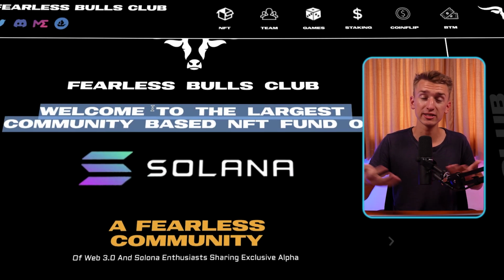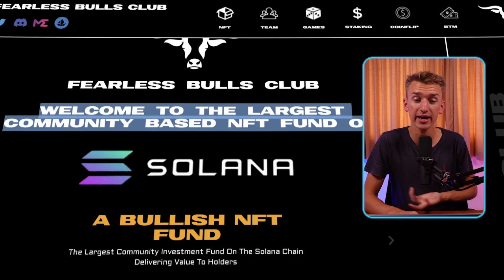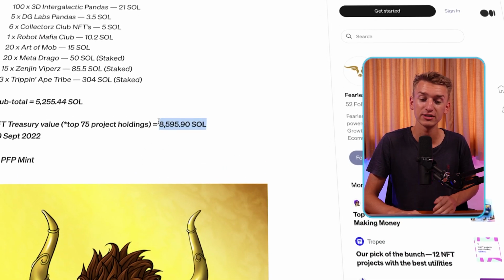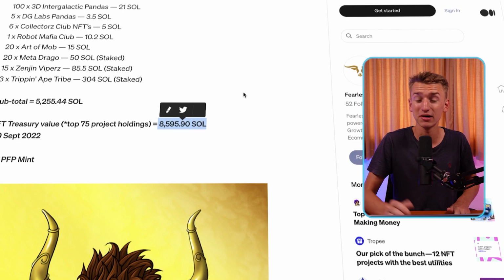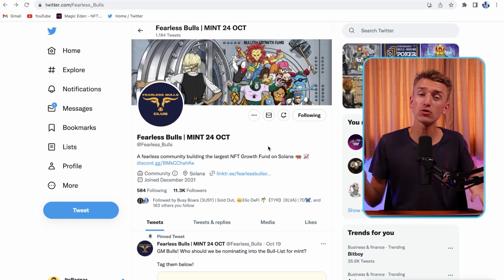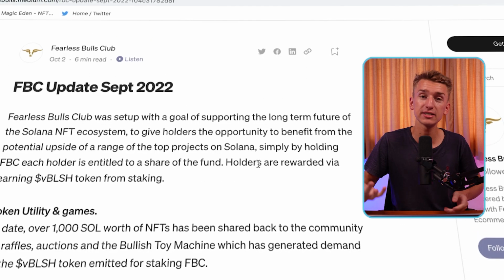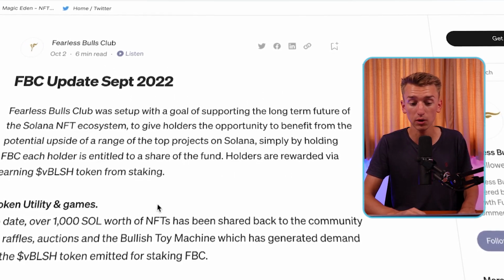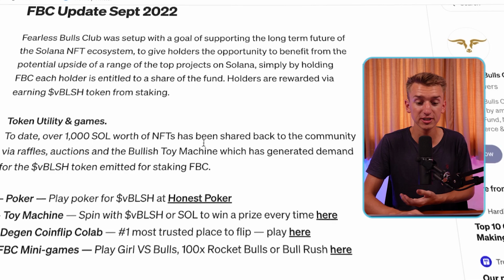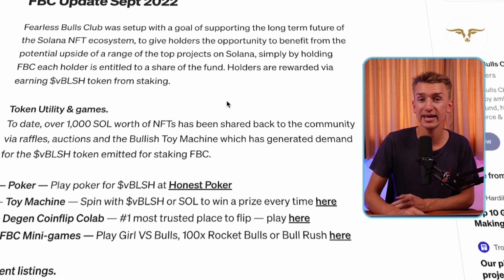And what the Fearless Bull Club is basically trying to do is to make the largest community-based NFT fund on Solana. And right now, they are doing a pretty good job at that, because right now the total value of their NFT fund is 8,595 Solana. So they have a pretty massive value of NFTs in their wallet right now. And most of the Solana raised from this new collection will also go into this NFT fund. And obviously the community benefits from this fund as well, because to date over 1,000 Solana worth of NFTs has been shared back to the community via raffles, auctions, and the bullish toy machine, which has generated demand for their token emitted for staking the NFTs.